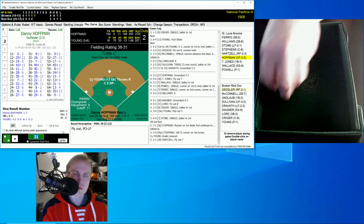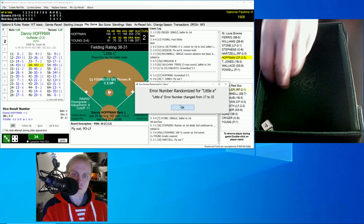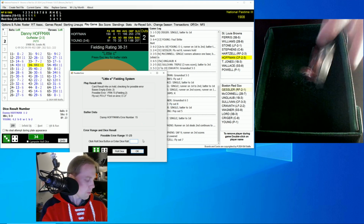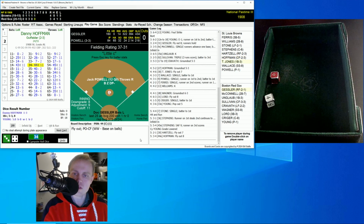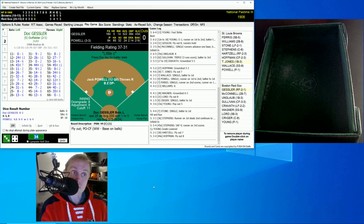Kravitz again, 2 away. Here comes Danny Hoffman. His roll a 34 for a 44. There is that little E-roll again. It's a 64, which is out of the range. Fly ball to center. Sullivan has that. But we go here to the bottom of the 5th inning.